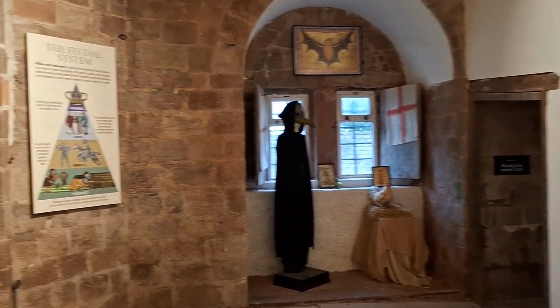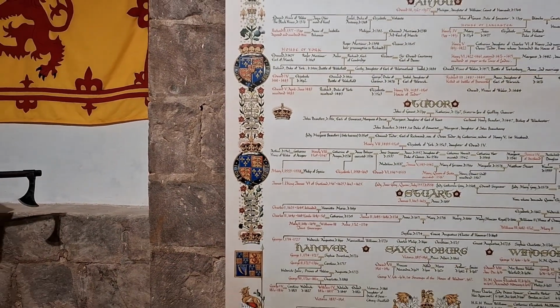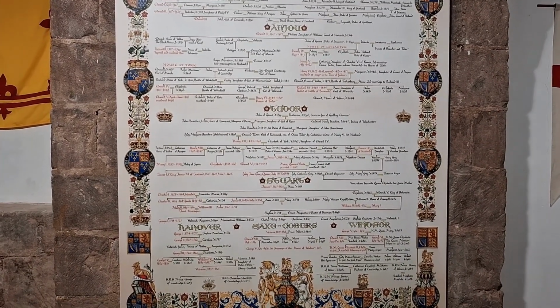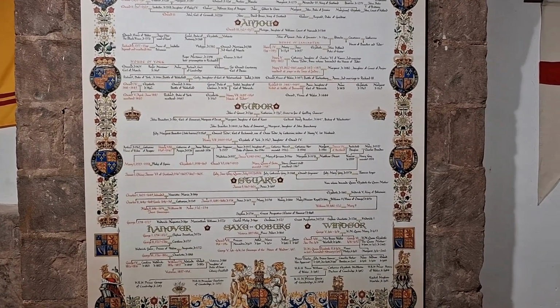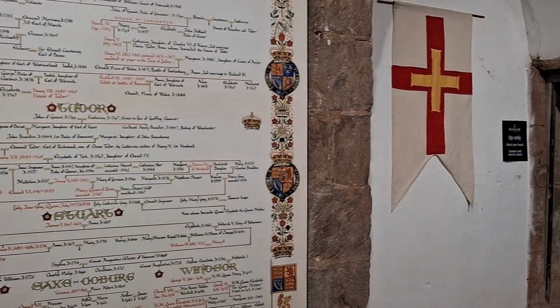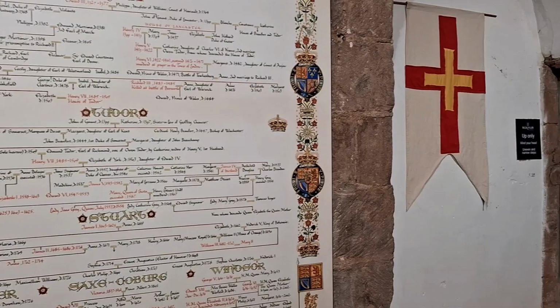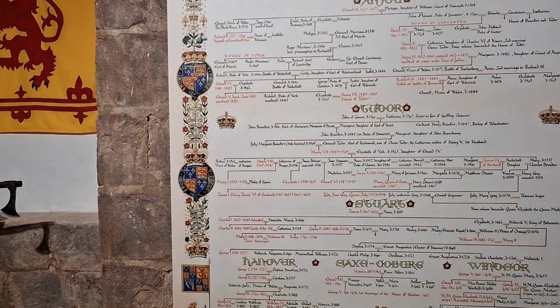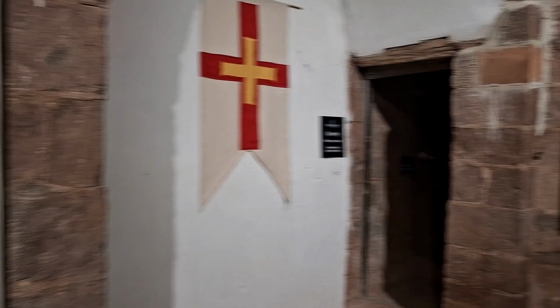This is telling you all about the feudal system, and you've got the line of succession here. If I remember rightly, William II was hated or something. Yes, he wasn't very popular. Can't remember what he did.